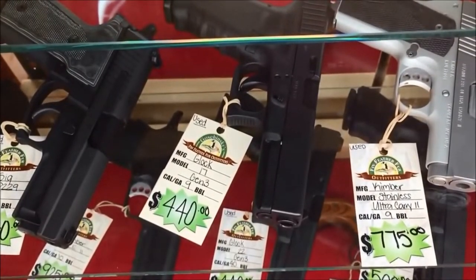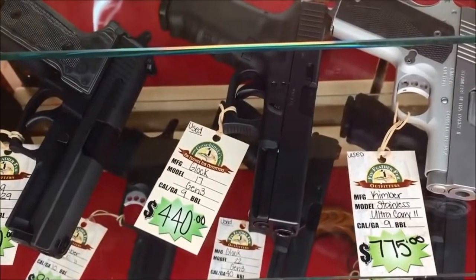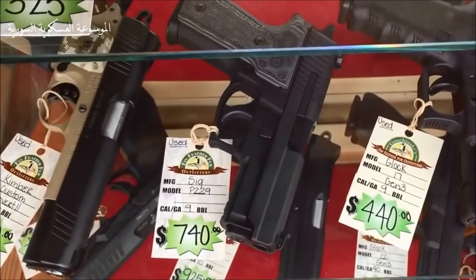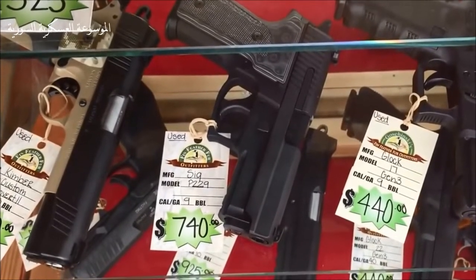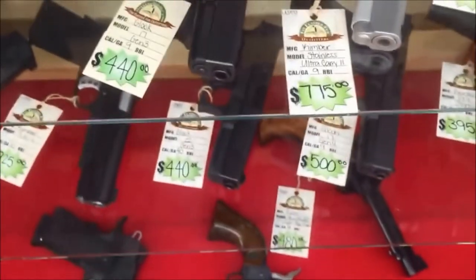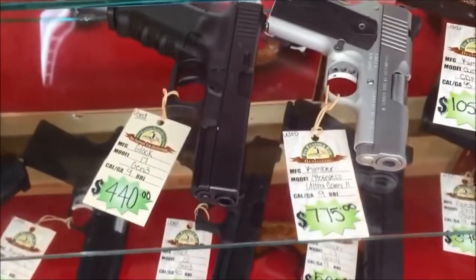If I was in the market to get one of those, I'd have grabbed that. And then this right here, that SIG is really nice. I've handled it, messed with it. It's just like brand new. And then, like I said, that Glock 17 Gen 3 for $440.